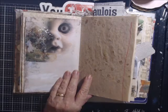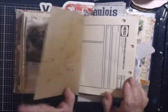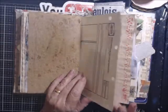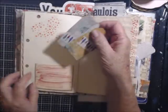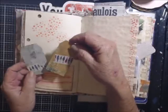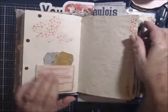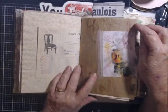Here's the back of one of Brooks' digis. And this is a Hess vintage piece of paper. And on the back I just put 2 little pockets, a pocket with 2 little tags in it. That's the back of that bill of sale.